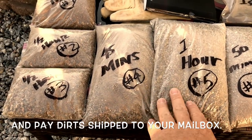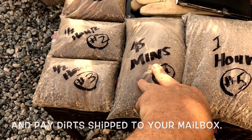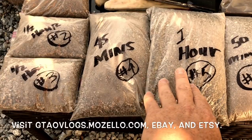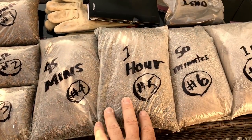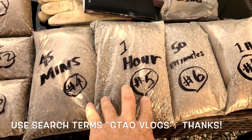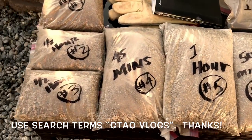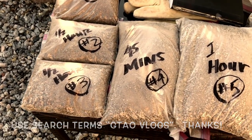And these are all quarter inch minus classified concentrates from the riffle tray. And I've already gone through the oversized, the quarter inch plus, and I found no gold. I did find a couple pieces of lead, but no gold in that. So this is just showing you the way I bring the concentrates home.